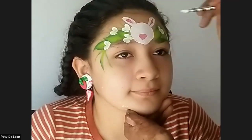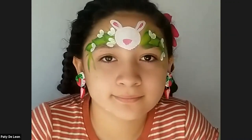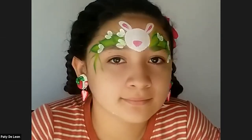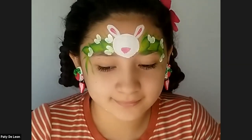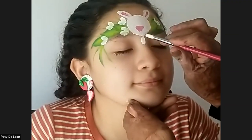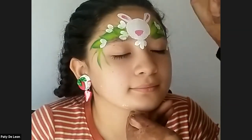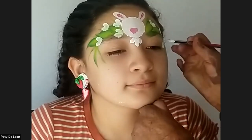You don't worry about if it's not even on both sides, because in nature, flowers, grass, even the bunny, they don't have the same faces, or leaves don't have the same style. So you take advantage of nature and do anything kind of organic. Here's another flower, only white. And here I'm going back just to reinforce the white.